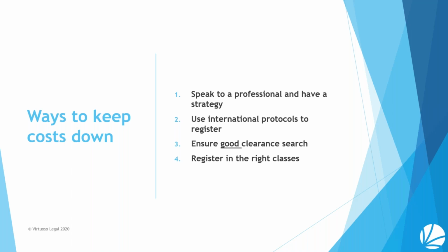Do ensure a good clearance search to start with. If you've had proper professional advice, they will do a professional search.